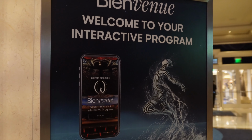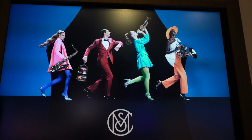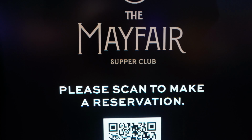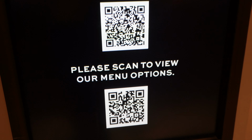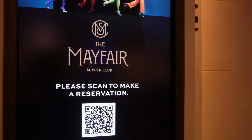All right, so we made it to the Mayfair Supper Club. And if you'd like to make a reservation, you're gonna scan there. And if you wanna see their menu options, you're gonna scan there. This one doesn't touch like the other one, but I'm gonna show you guys the entrance to this place. It looks amazing.